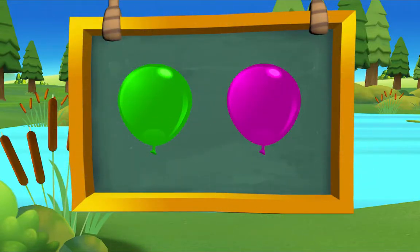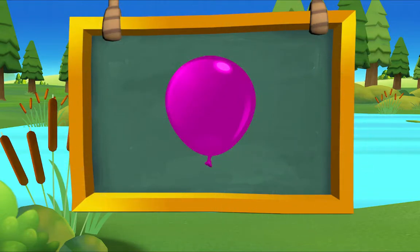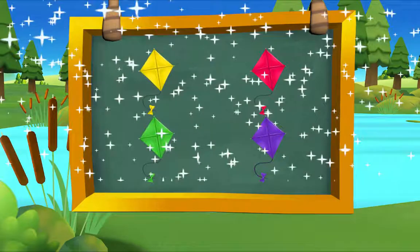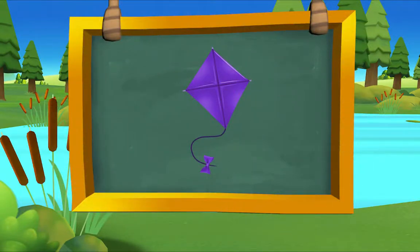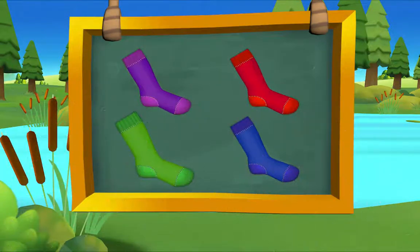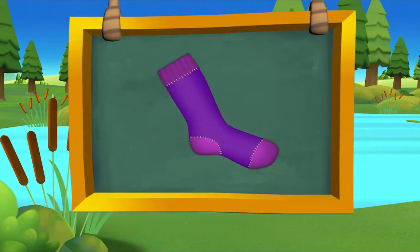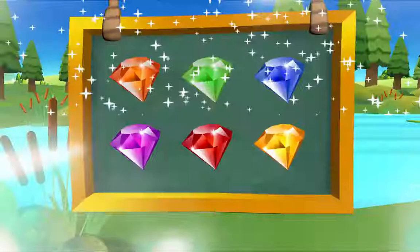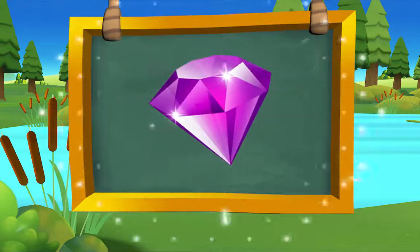Which balloon is purple? There it is! Purple balloon. Which kite is purple? There it is! Purple kite. Which sock is purple? There it is! Purple sock. Which jewel is purple? There it is! Purple jewel.